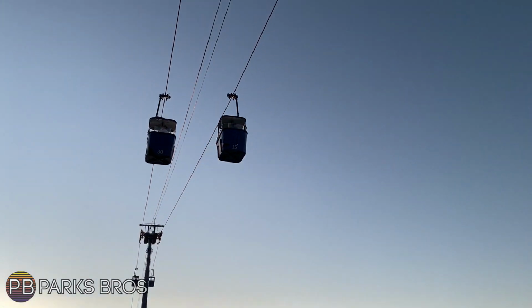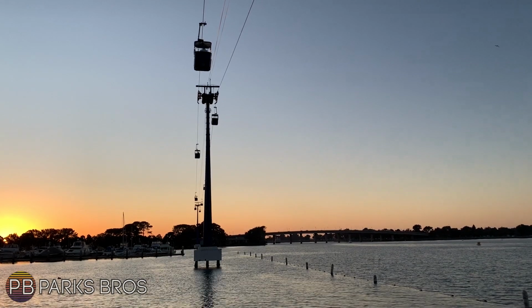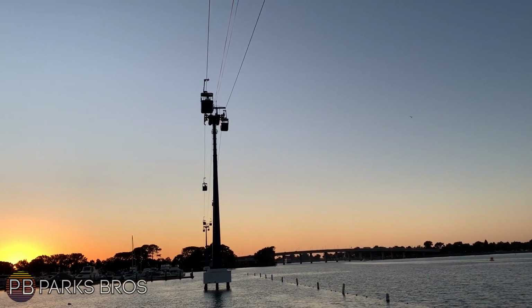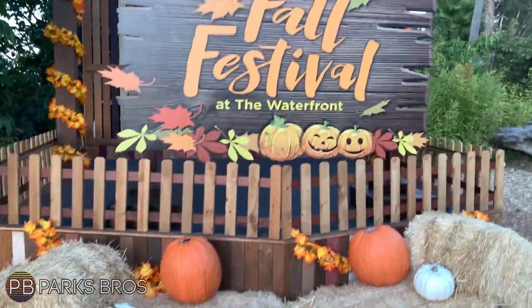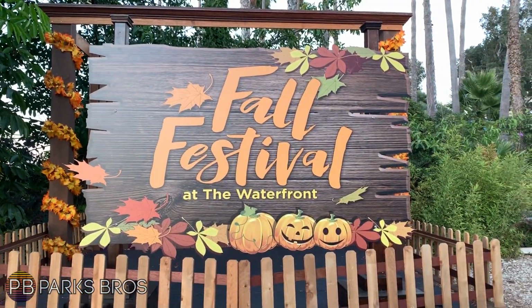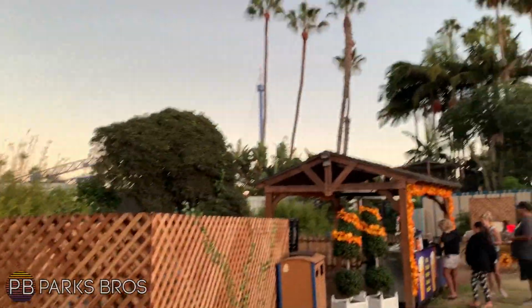It really is neat to see the Bayside Skyride operating yet again. Hopefully we'll get on this next visit. Today is just not the day for waiting 45 minutes for Bayside Skyride. So hopefully we'll get on it next time though. Really love the waterfront area. It's an underrated area of the park easily. But we're gonna head over to, hi Zach. We're gonna head over to Tidal Twister now to check the line on that. Hopefully it's not too bad at all.